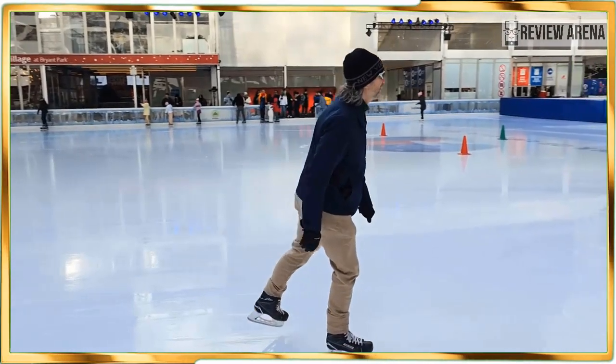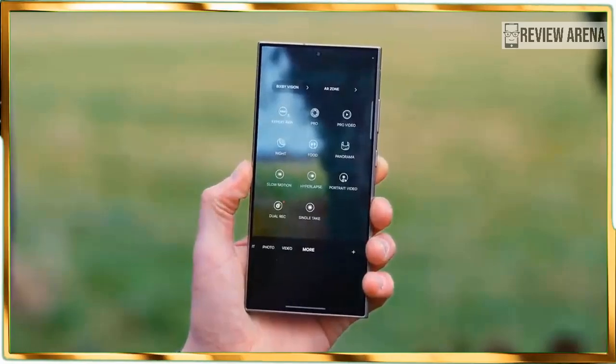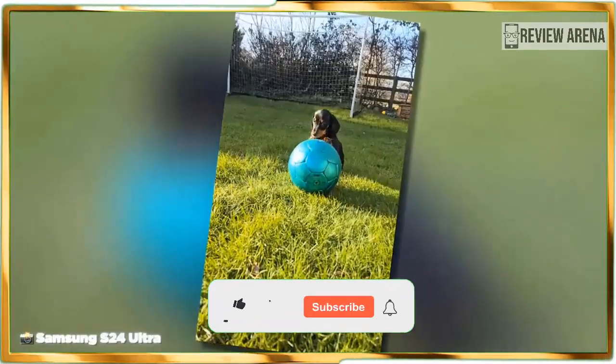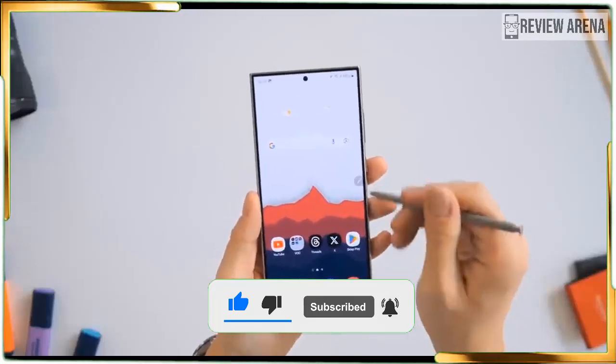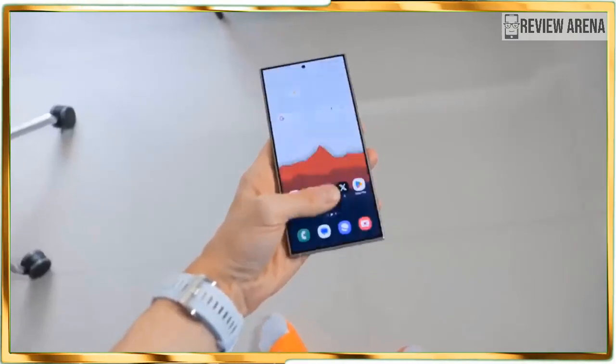Generative Edit. Taking a page out of Google's playbook, the S24 Ultra gains its own magic editor tools to manipulate photos. In the S24 Ultra's case, the new feature is called Generative Edit. In this mode, I can select a subject and then reposition or resize it anywhere in the photo. The phone fills in the blank spaces with generative AI.